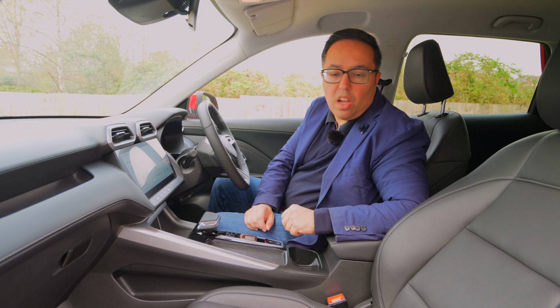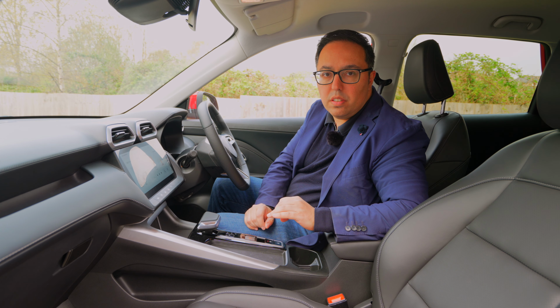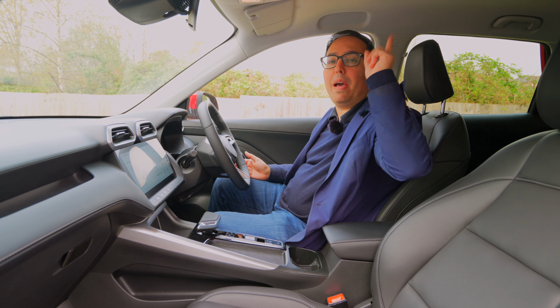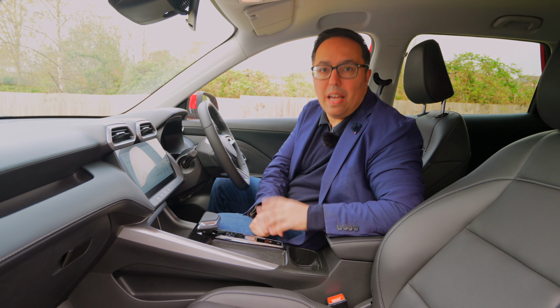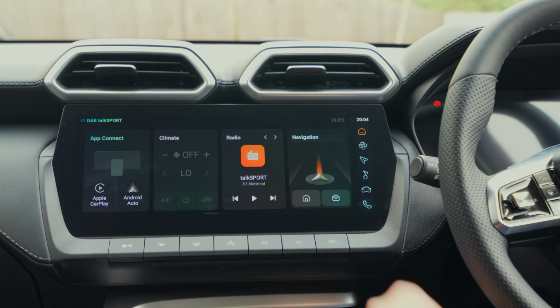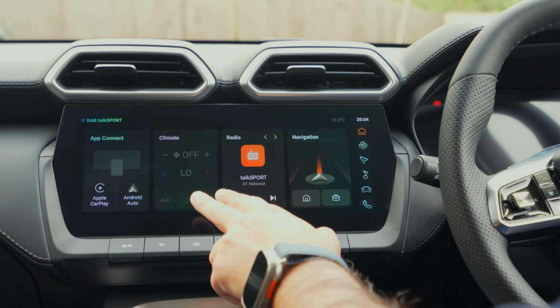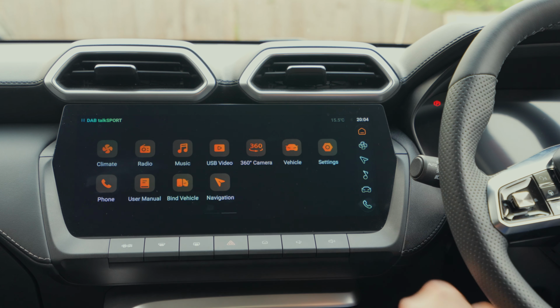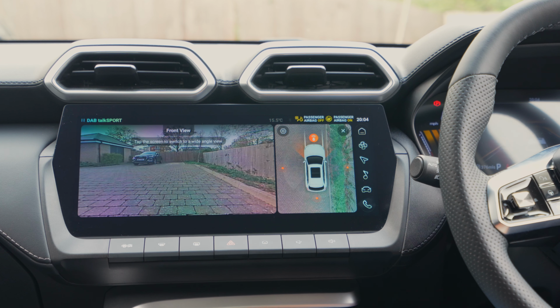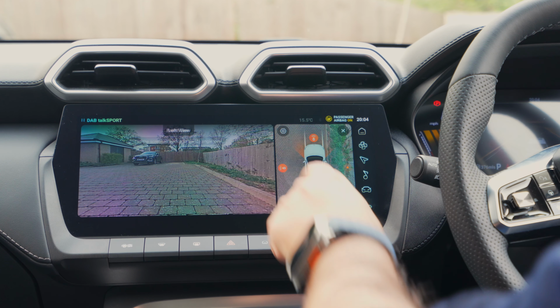The seats are also nice to look at, and overall this is a very nice interior. The only thing it's missing is a panoramic sunroof, but I'm not gonna complain about that because this is a huge value car. Let's look at the infotainment system here. So we've got App Connect, climate, radio and navigation. If I swipe to the side, we have more settings here. We have a really good 360 camera, which lets you see all the way around.